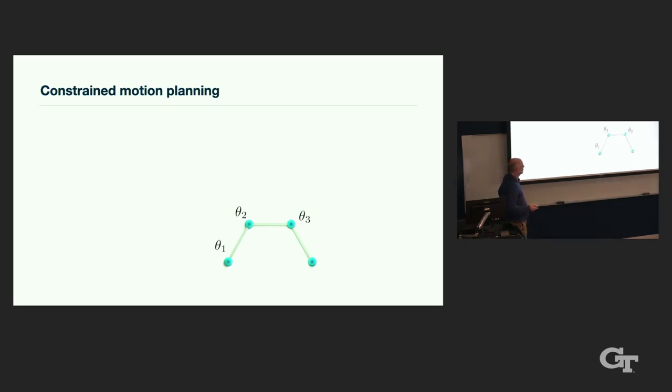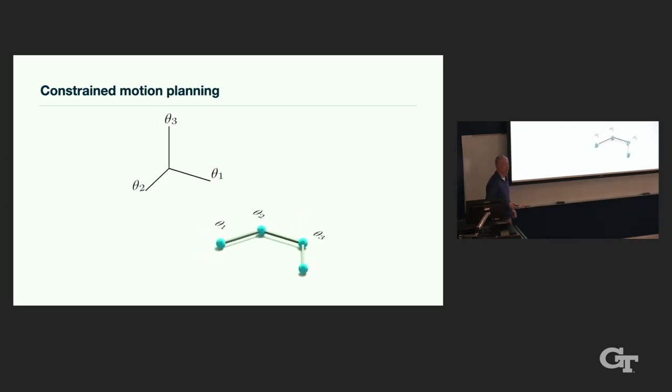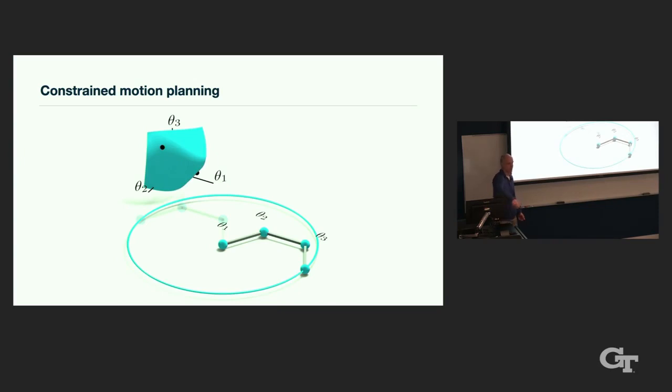Here we have a 3-degree of freedom planar linkage. So we have a 3-dimensional configuration space. And let's say we want to find a path between these two configurations. But we force the path to lie on a curve. We just want our arm to move along the arc of a curve. What that means in configuration space is that now we have a reduced configuration space. So instead of a 3-dimensional space, now we have a 2-dimensional space. We remove 1 degree of freedom with this constraint, and we have to move along this surface. So one possible path might look like this.